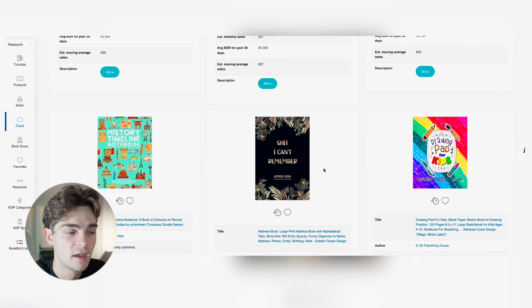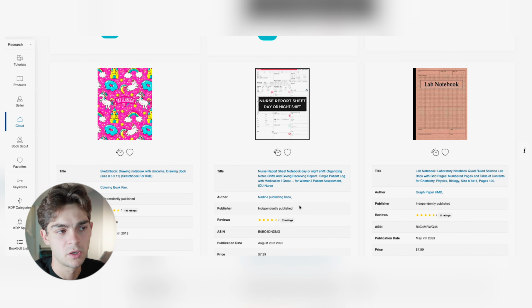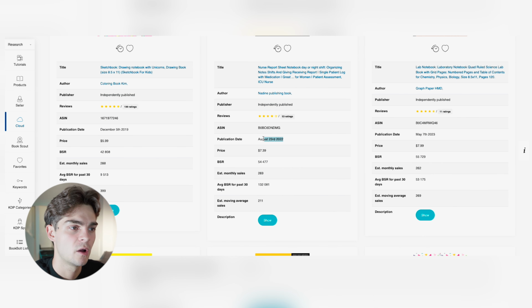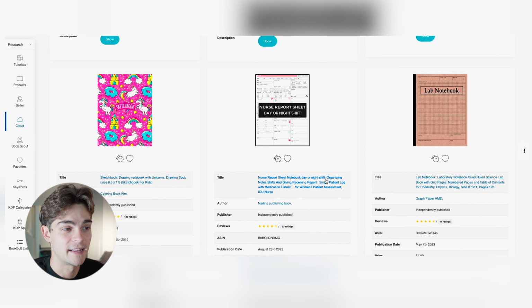Something like this is interesting, a nurse report sheet, day or night shift. And another thing I'm looking at when I'm researching these is, when was this book published? So how long has it been around, and how many sales are they making every single month? As you can see with this one, published in August of 2022. So it's been about 2 years, and they're selling about 270 copies a month. So about $2,000 in revenue every single month. And that's just from setting this listing up one time 2 years ago, and they just have $2,000 coming in every single month. Revenue, not profit.